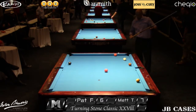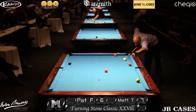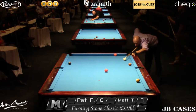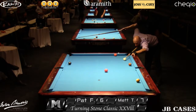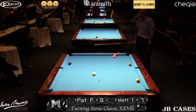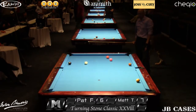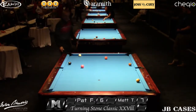Can he snatch this ball? No, he can't snatch it, right? No, nowhere to go on that. Going aside, maybe. He's got to follow with this thing. He missed the ball. Yeah. Well, Mr. Fleming. Off the rail, please. He didn't get any gifts. Man, look at that.